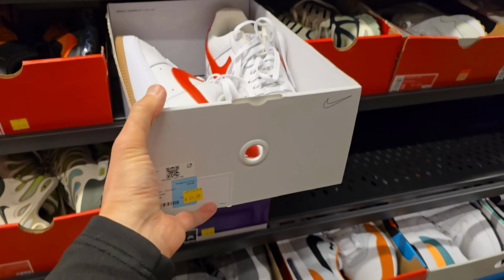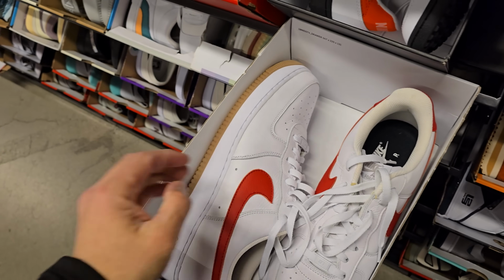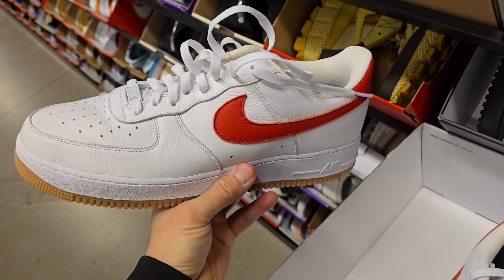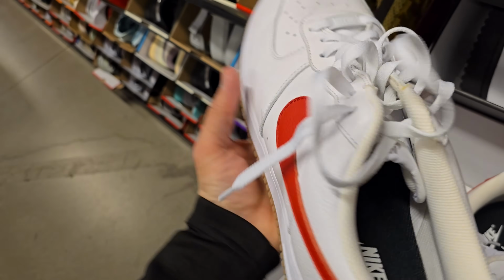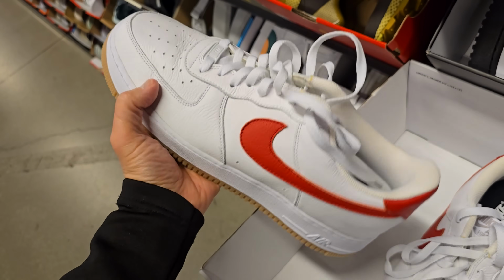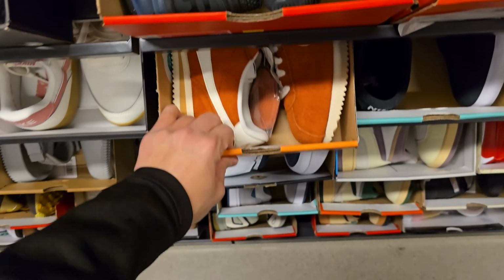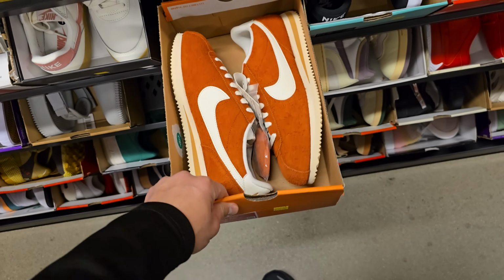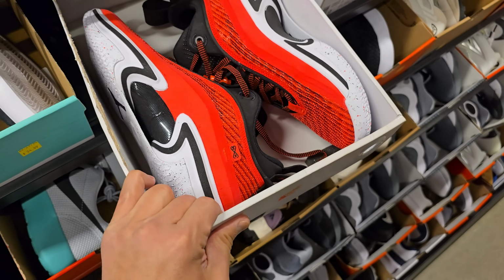Back in the men's sneakers, I'm in the size 9. $60 for Nike by You Forces right here. Got red on white. It does have a gum bottom right here. Not too shabby. Material's always great on the Nike by You stuff. What are they talking about for these Cortezes? $50. These are an SE. $80 for the Jordan 36 lows.